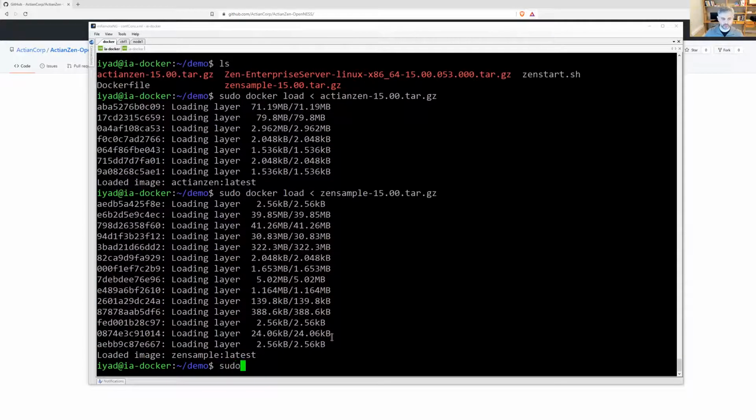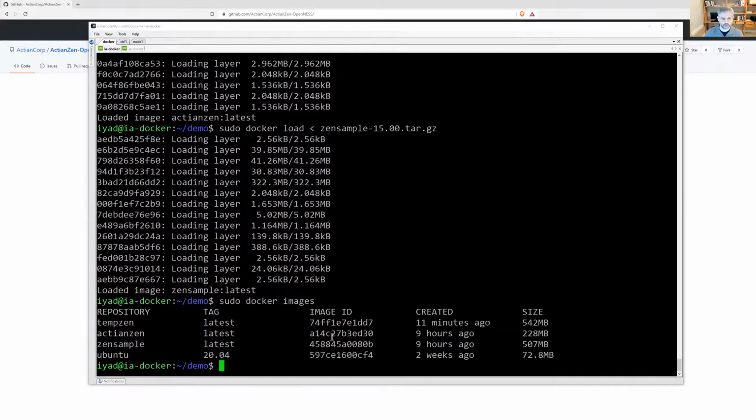So now if we look at our images, you'll see we have two new images, Actian Zen, which is only 228 megabytes, and then the sample, which is, like I said, 507. The client installs only all of 13 megabytes, so the additional space is really taken up by the environment for developing in Python in this container. So let's deploy these. However, deploying these will do something slightly different. We'll use Docker Compose to stitch them together, as we need the Zen sample to know which database it needs to talk to. So let me copy over a staged file for Docker Compose.